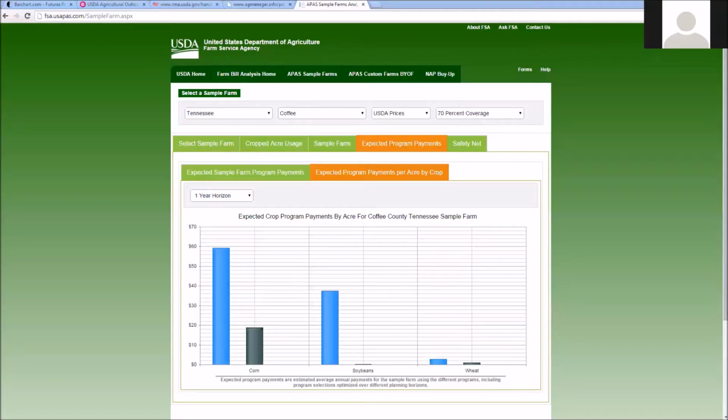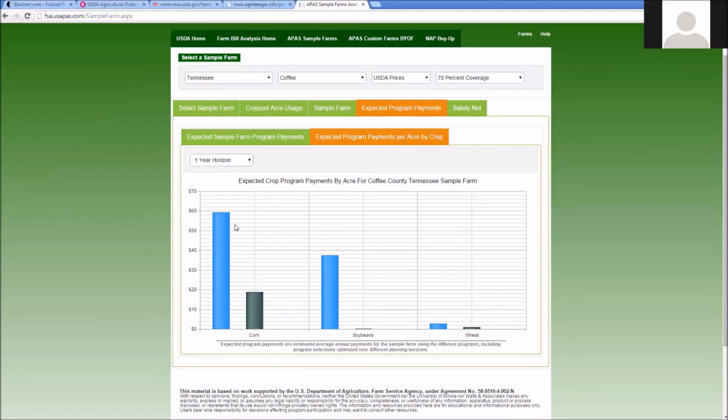So just to give you an indication, this is a representative farm for Coffee County using USDA prices and 70% coverage level. You can see that given the market year average Olympic price that's built in, in year one, this is a 1-year time horizon. For corn, we're estimating an ARC-CO payment of $59 per acre. For soybeans, $38 per acre. And for wheat, $3 per acre.